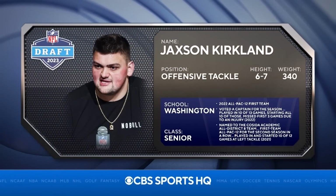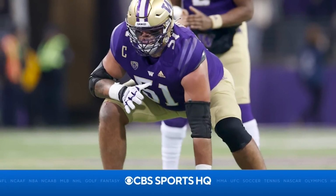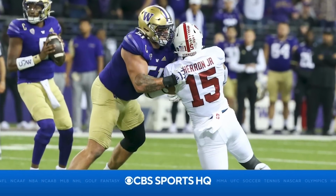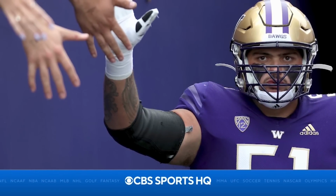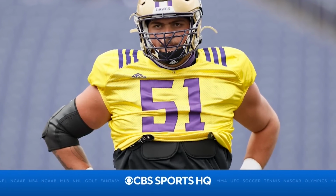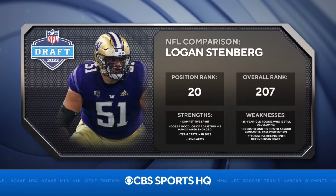Washington offensive lineman Jackson Kirkland is a versatile prospect that has started at 3 different positions for the Huskies, including left tackle, over the course of his career. Projected to play inside at the next level, Kirkland struggles with balance and countering rushers. He needs to do a better job of sinking his hips to absorb contact in pass protection, and he can do a better job of sustaining blocks in space. Kirkland is a fiery competitor who served as a captain in 2022. If able to stay healthy, it would not be a surprise if the former Husky eventually found his way into a starting role. We have compared him to current Lions offensive guard Logan Stenberg.